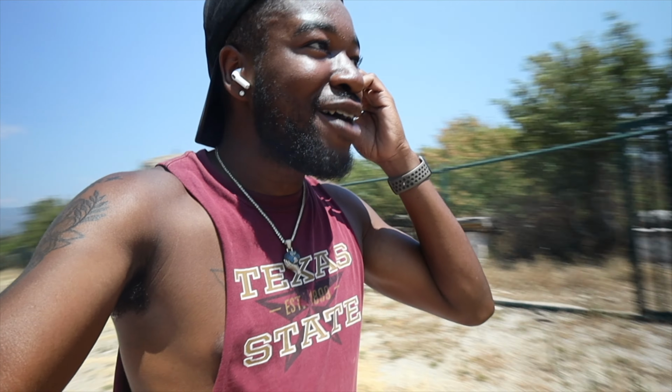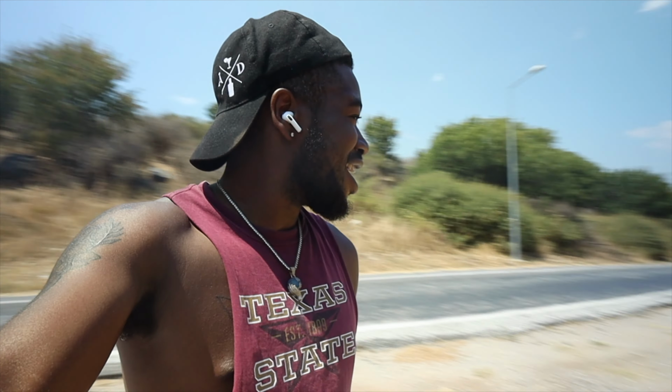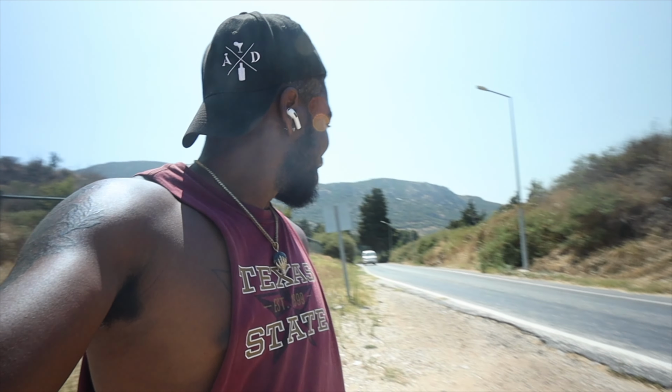That being said, I'm going to walk back to my hostel because I am a cheap traveler right now, and I'm not paying for a taxi. So 3 miles, let's go.